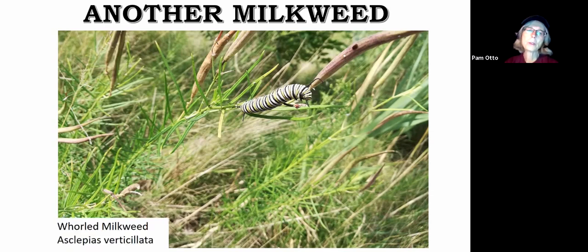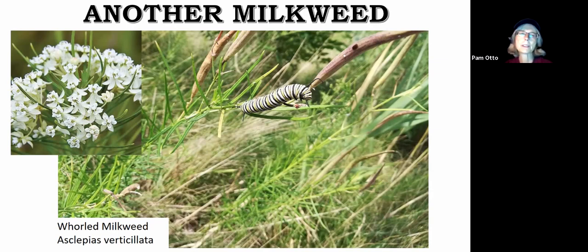Anyway, this whorled milkweed is quite prolific, or at least it was at the Aurora Prairie. And it's funny how it looks nothing like common milkweed. It doesn't look at all like swamp milkweed. In fact, its blossom looks like this. It's a white bloom. And you can see the foliage is quite diminished. It grows maybe, I don't know, 3 feet high or so. It's not nearly as tall as common milkweed, but the monarchs know it. And they will lay eggs on it. This is a caterpillar that's probably in its chrysalis stage now. It was larger than my pinky finger when we saw it last Thursday.